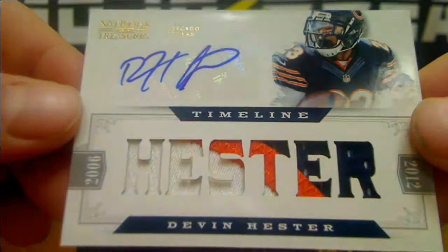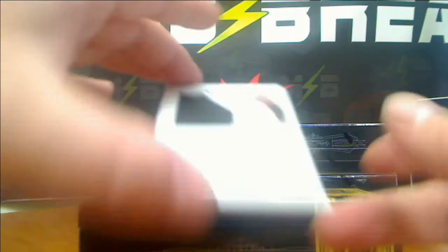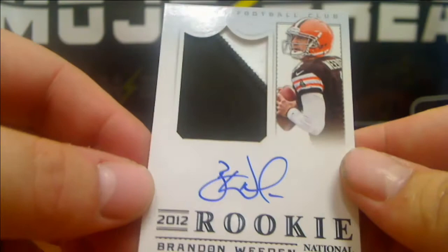Check out my patch. And that is 5 of 5. It's a decent box with the low numbers. Next one's not bad. We got an RPA. Brandon Whedon. Brandon Whedon RPA. Two color on card. Brandon Whedon.